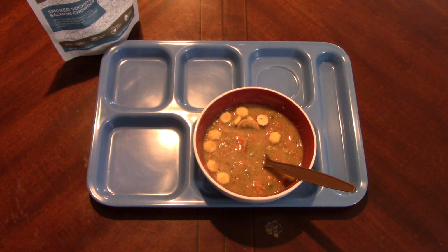So anyway, Heather's Choice smoked sockeye salmon chowder. Apologize if I've been saying clam the entire time, because I'm pretty sure I have. What if I overdubbed every time I said clam with salmon? No, I'm too lazy for that.